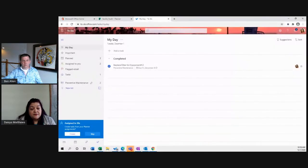Yes. Am I understanding correctly that most of those tasks are better in Planner, better in buckets there, versus putting those in To Do? Is that what I kind of heard you say? Yeah. So when you're looking at what your project is and you're looking at your tasks, it's a lot easier to keep track of, say, one big project that has multiple tasks in Planner.